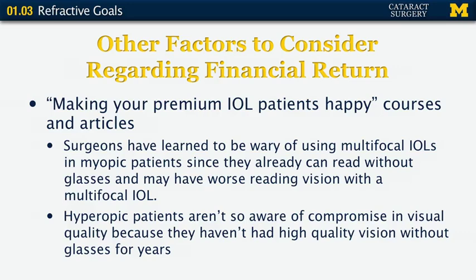We see a lot of Making Your Premium IOL Patients Happy courses and articles. Surgeons have learned a lot about keeping multifocal patients happy, and they've learned to not put these in myopic patients, because those patients can already read without their glasses. And now with the multifocal lens in their eye, they may actually have worse reading vision than they had prior to the cataract surgery, and this can make them very unhappy.